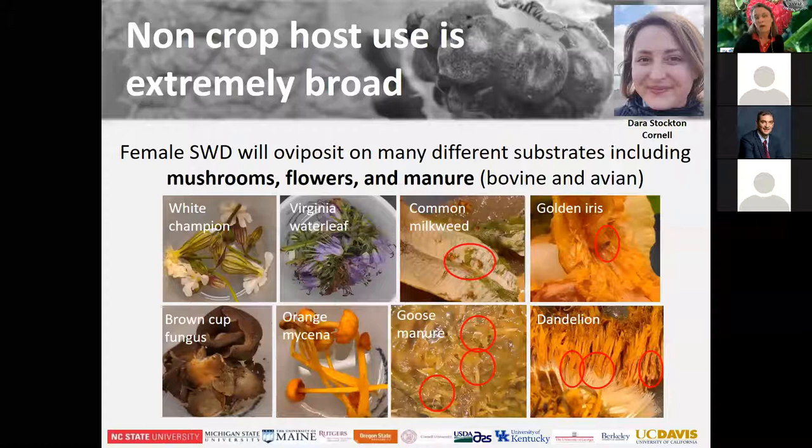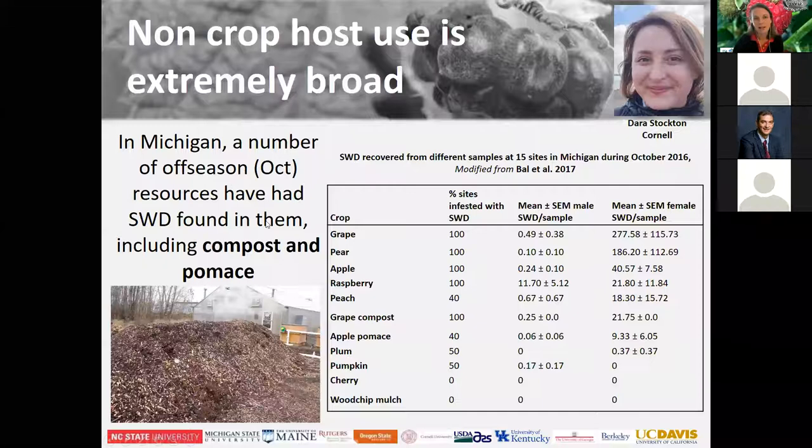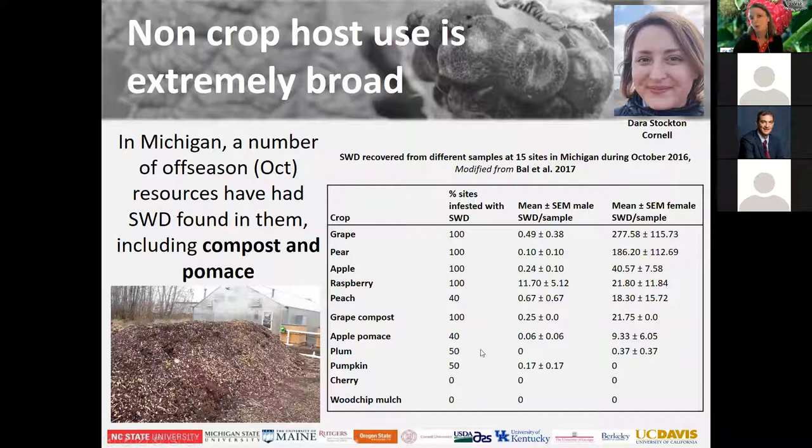They can also be found in compost piles or other decomposing substrates during the winter. And these are observations from Michigan during 2016 at 15 different locations, that pomace piles and compost were also a potential source of spotted wing drosophila presence.